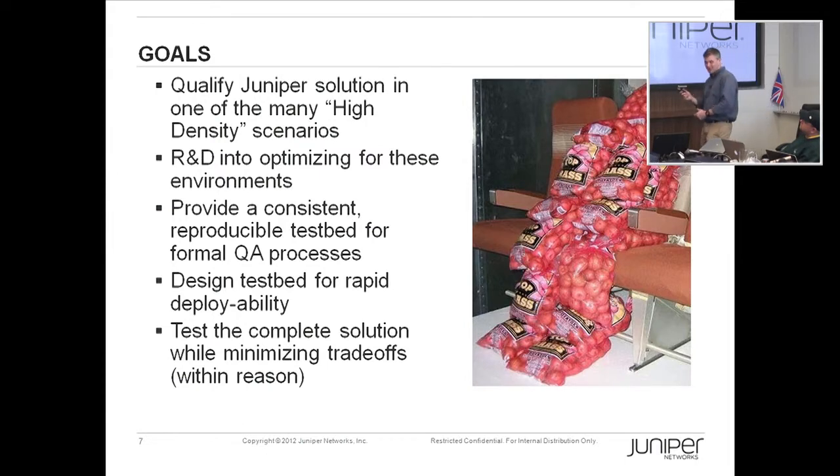So what are we doing with this particular test? There's a whole host of different ways you could do high density tests for different environments. There are things like stadium applications, outdoor tests. High density comes in a bunch of different flavors. So how do we narrow it down to define a test scenario that's most applicable to a large number of our customers?